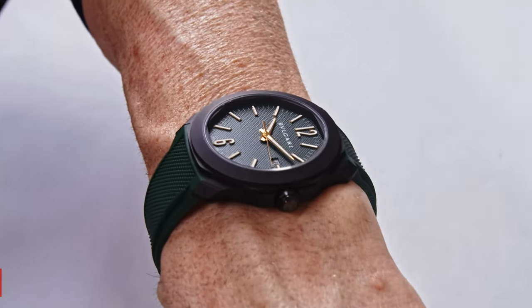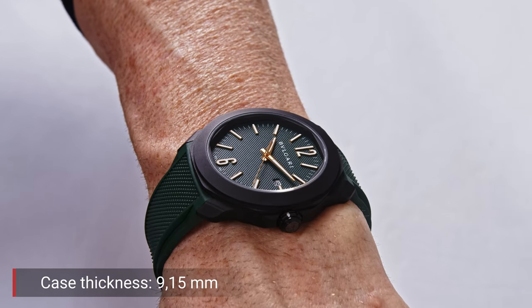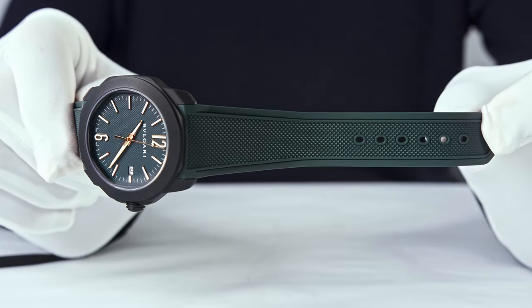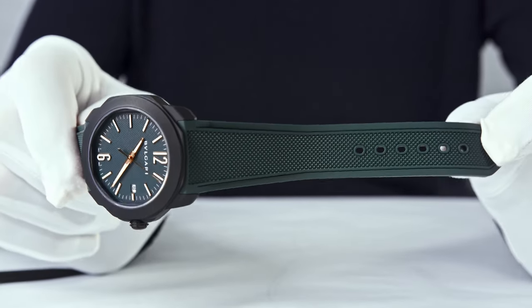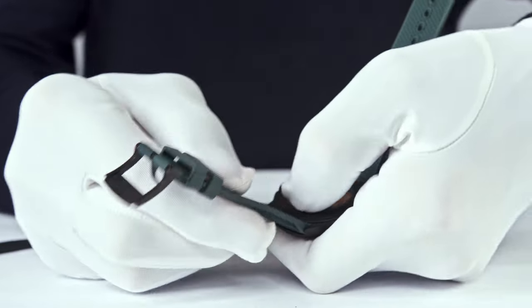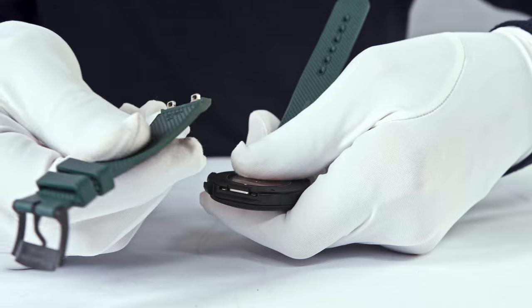It's just another color. And now, guess what? How do you think this watch is sold? It is sold with another black rubber strap. So you don't get a green leather strap or a black leather strap. It is sold with a black rubber strap. And you have the same mechanism here. You press on it and then you can release the strap.